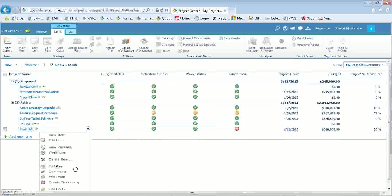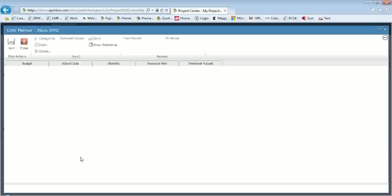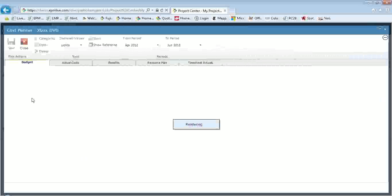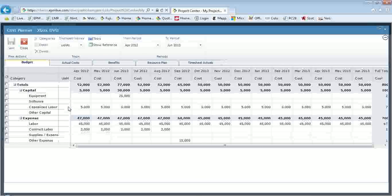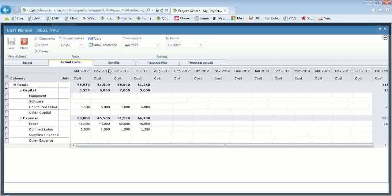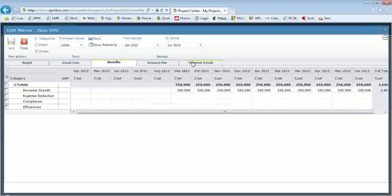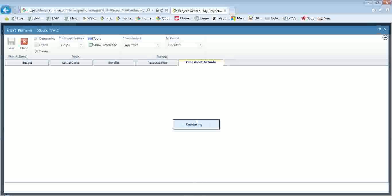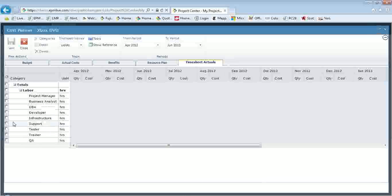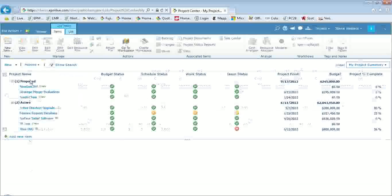And then the second one that I want to do, as I hurry through, is our cost plan. And here the budget structure has already been defined. This is a project that's already in execution, but I think what's most important is the ability to put in actuals and also to track benefits. And even if you wanted to bring in timesheet actuals, which our solution includes. So this is our cost planning template, and the ability to go through and plan and track costs as needed.